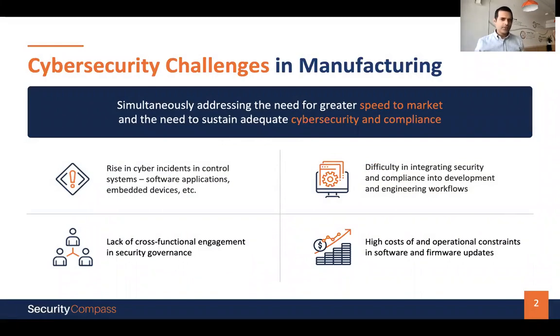So, you're no stranger to this. If you're attending this conference, you understand the cybersecurity challenges in manufacturing. One thing that I really want to hone in on is the need to simultaneously address the need for greater speed to market. We're always getting pressure to get our products out faster, but the need to sustain adequate cybersecurity and compliance at the same time. These two things are on a bit of a collision course.